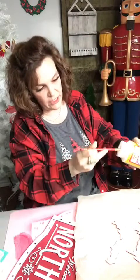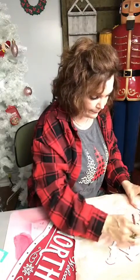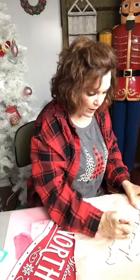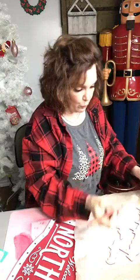Mod Podge is water-based, so as long as you don't let it harden on your brush, you can just wash it with soap water. So it's okay to use it for paint and for your Mod Podge, guys. It's totally fine. And you're just going to paint on a very liberal, very wet, heavy coat of your Mod Podge or your Elmer glue or whatever you got. You want to make sure you have it painted white first, just so that round color of wood doesn't show through.